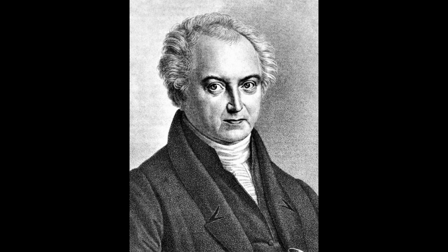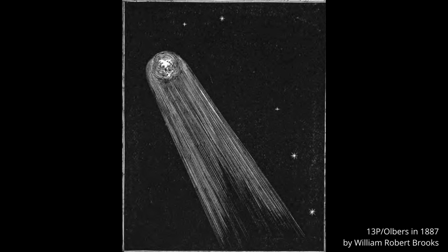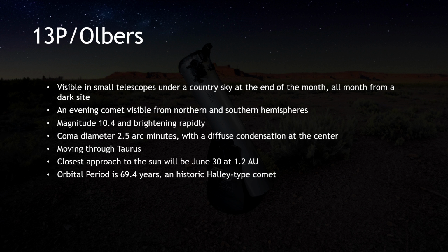It was discovered by Heinrich Wilhelm Matthias Olbers on March 6, 1815, when it was faintly visible to the unaided eye. When it returned in 1887, it was recovered by William Robert Brooks, who co-discovered 12P Pons-Brooks. Like Comet 12P, it returned in the mid-1950s, only 2 years after 12P. This month, both comets are visible in the evening sky.